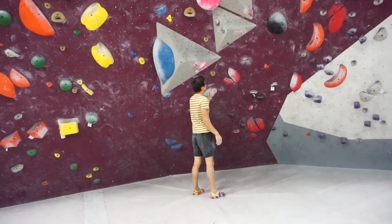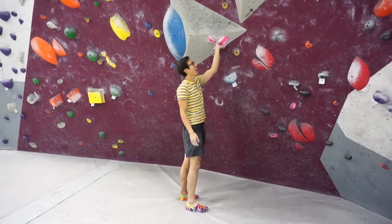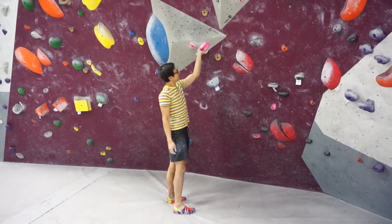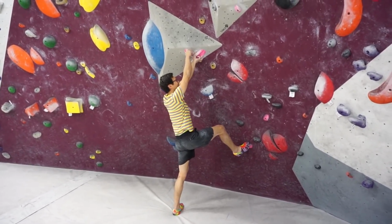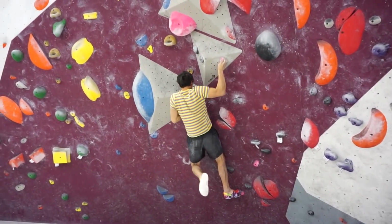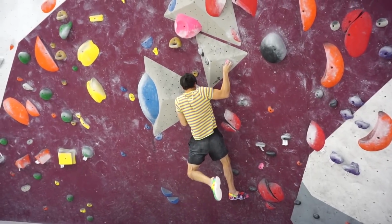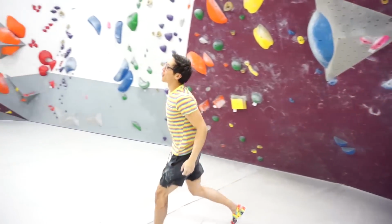Beta sprayers. Beta sprayers is the term for those people at the gym who run around giving unsolicited advice to random people on the wall telling them how to get to the top or what to do. Often the joy in climbing is figuring out the problem on your own. But what happens when someone just yells out the answer to you while you're climbing, ruining the solution to the problem? It's the same concept of spoilers in movies.